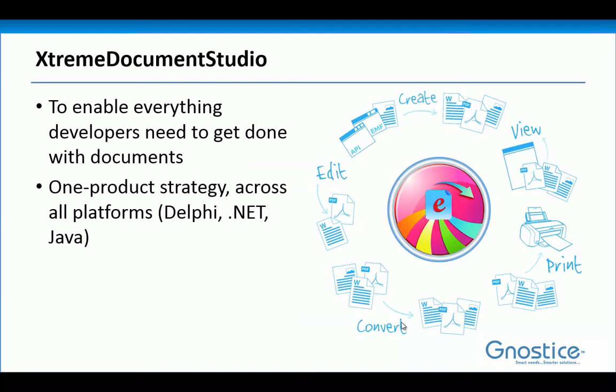Simply put, the vision for XtremeDocumentStudio is to enable everything developers need to get done with documents. We are focusing on PDF and Office documents to start with. We are enabling this through a single product so developers can achieve their goals easily and seamlessly across various document processing operations and across various formats.